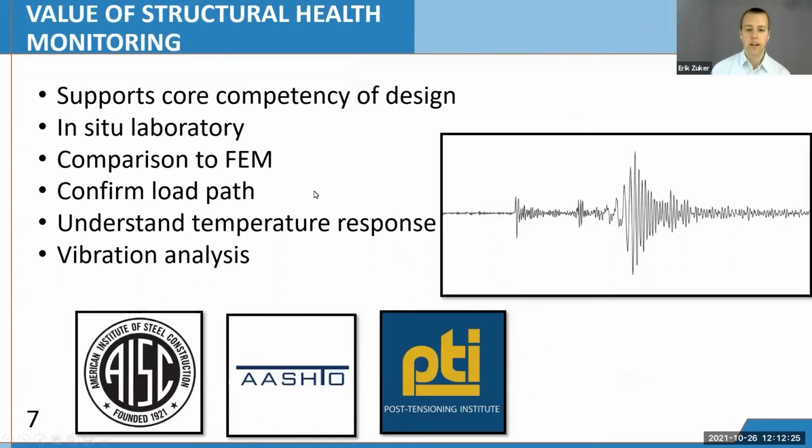And so at HNTB's New York office, we work on complex bridge design. And so the advantages that we can get from structural health are not inconsequential. When targeted appropriately and applied correctly, the bridge can become something of an in situ laboratory. Now, this is a bit of an idealistic idea, but I think there's certainly some merit to it. In one example, there's the comparison to finite element models. Anyone who's done complex FEM modeling understands the boundary conditions and the material assumptions made significantly affect the output of the structure.